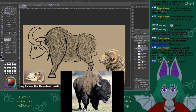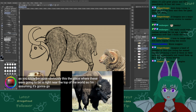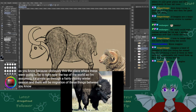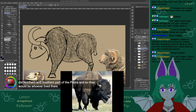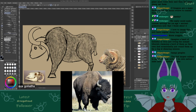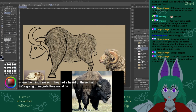As you know, obviously the place where these were going to be is right near the top of the world. So I'm assuming it's going to go through a fairly chunky winter season, and there will be migration of these things between the northern and southern part of the plains. And so there would be whoever lived there, whether it be orcs, Goliaths, whatever. They would naturally want to follow where the things are. So if they had a herd of these that were going to migrate, they would be naturally nomadic. They would follow them down.